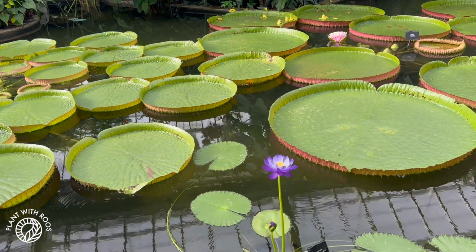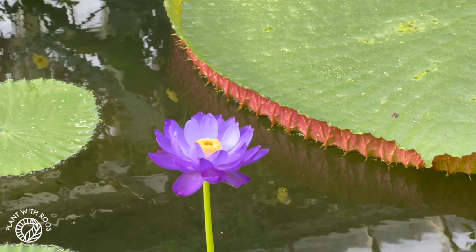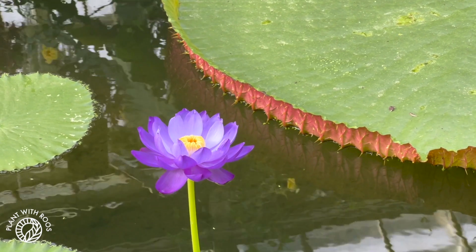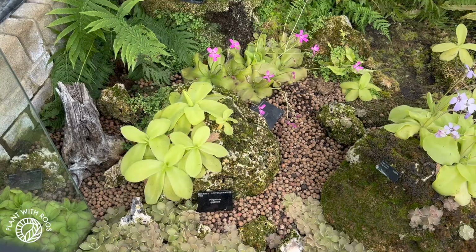Also, check out this beautiful water lily. The colors of it, beautiful. Nymphaea Stowaway Blues. Let's cool down a little bit in the temperate carnivorous plant section.